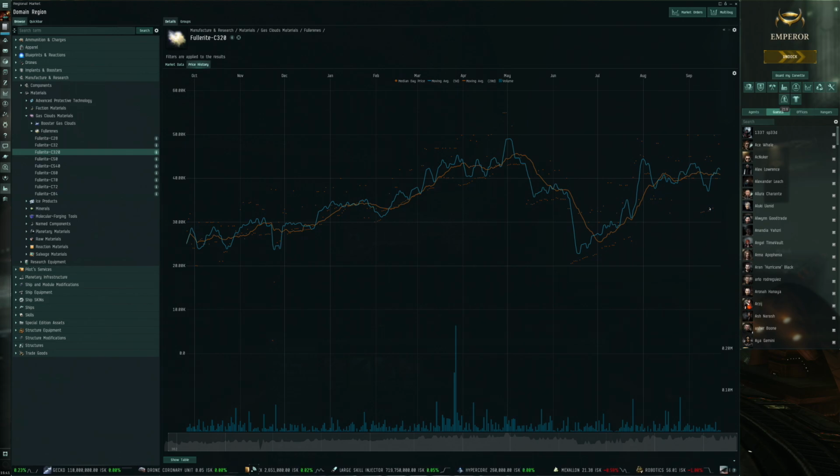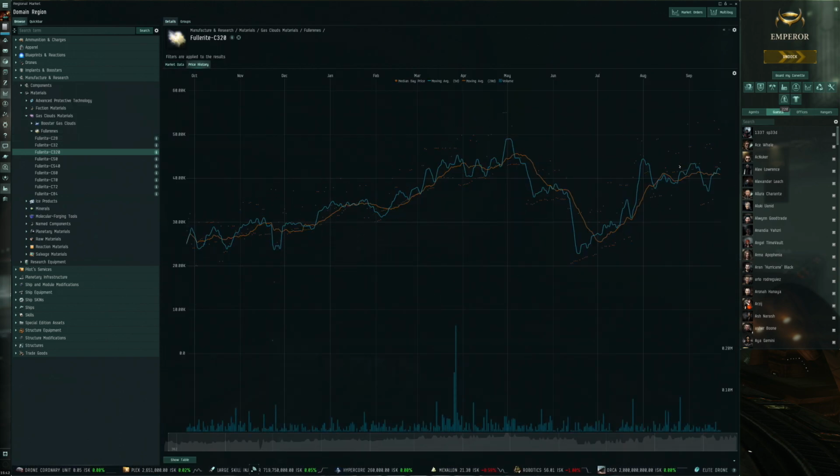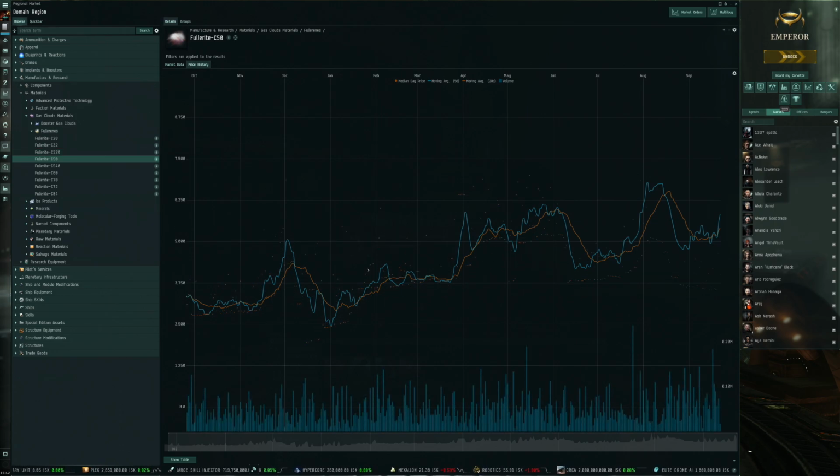And I must say here, you again have definitely got days where a little bit of extra supply must be enabling these buyers to still grab some of that fullerite C320, despite the fact that it's still 6,000 disc below 40k. It's not as big a spread as the others. There's a bit more competition for this one, but definitely very expensive as well, although we are not seeing the same volume response in September at this point.